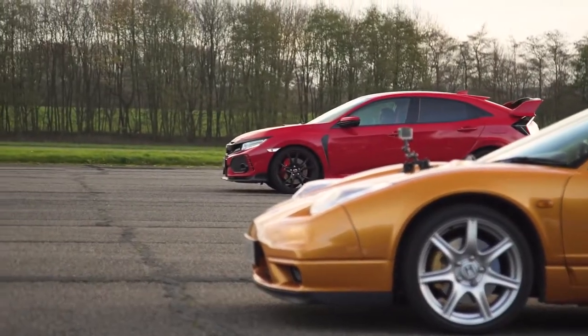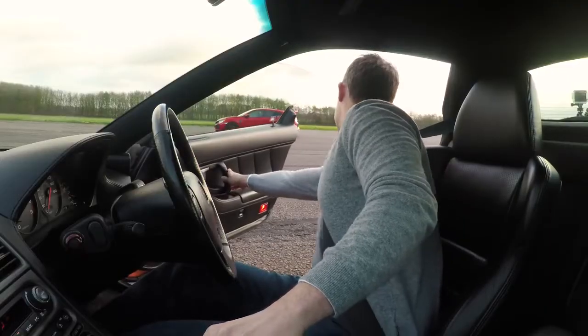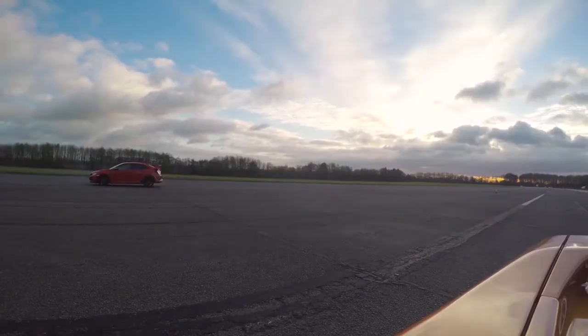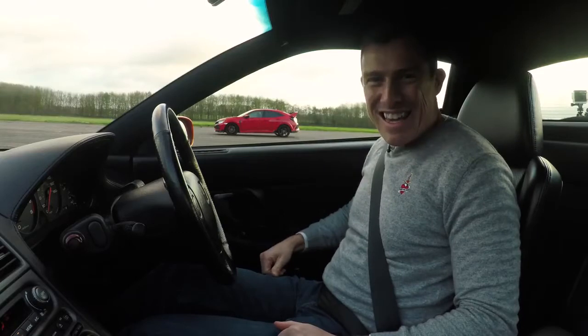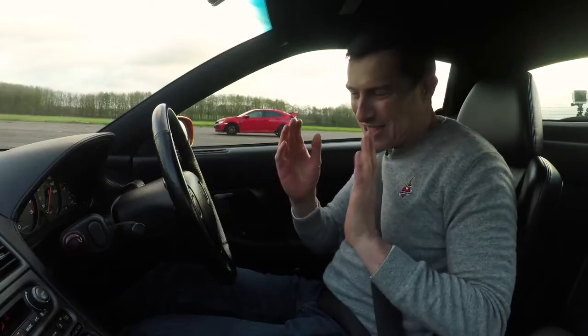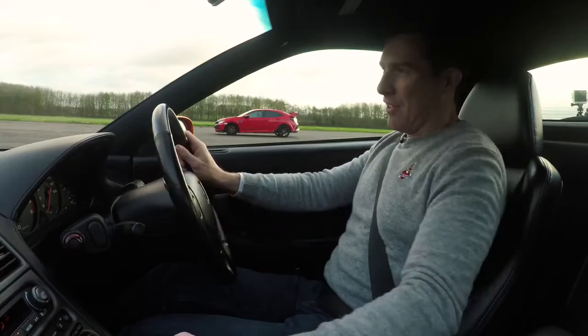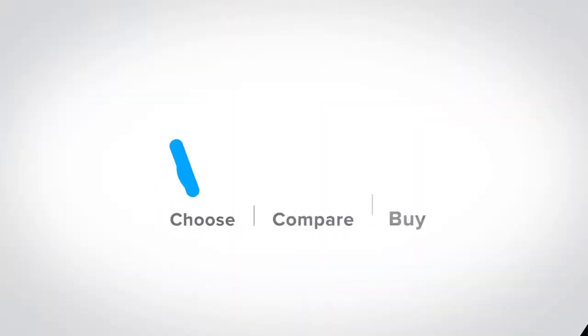But let me just have a look. Yeah. I think he just braked in a slightly shorter distance. Not bad for an old car though, really quite impressive.